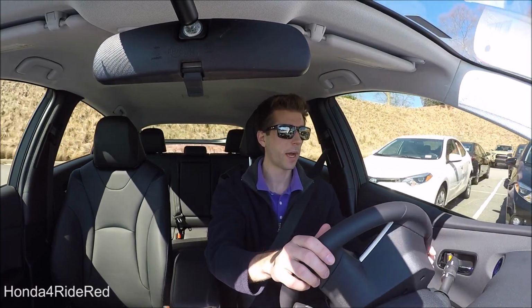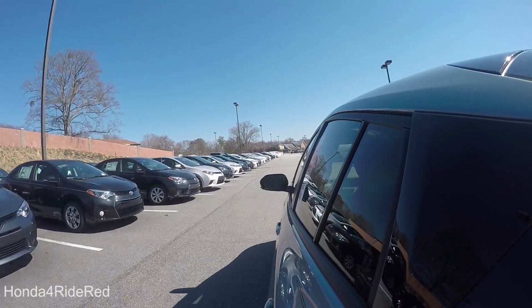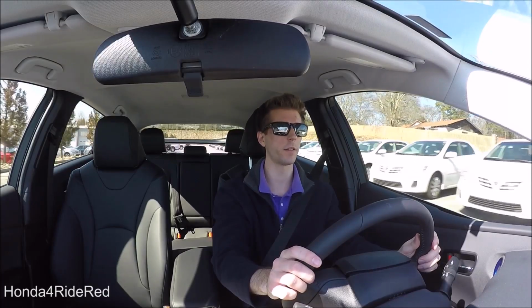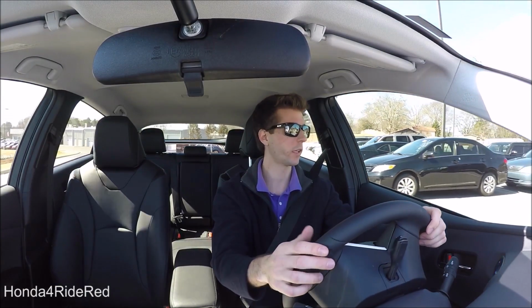And even though the power has been reduced in the 4th generation, this car still picks up and can get out of its own way. Definitely not slow in that aspect. So merging onto traffic, you'd be completely fine in this car. And combined with the handling improvements and the more fuel efficient engine, this is definitely a great car to pick up.